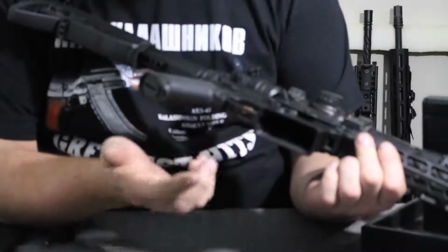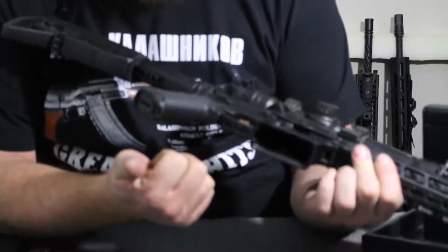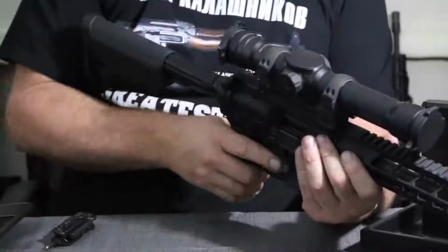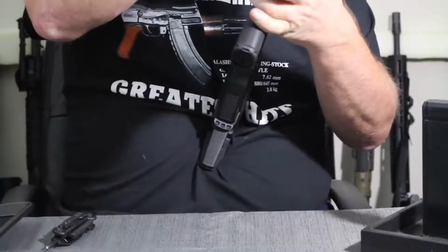Magazine well. You have a very flared magazine well that makes inserting magazines in low-level to no-level light conditions much easier. Again, you get a rather unique contour to it as well. So now we're going to take a look at the inside, because there are a couple of really interesting things to look at.